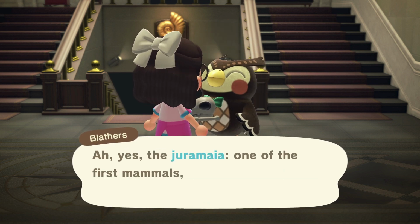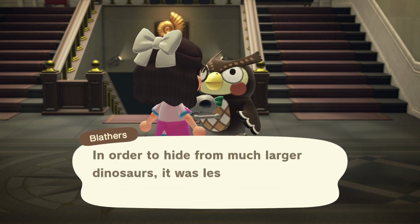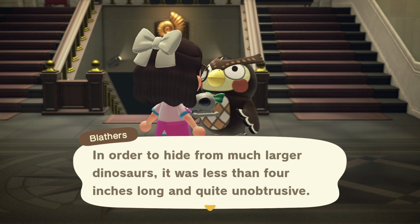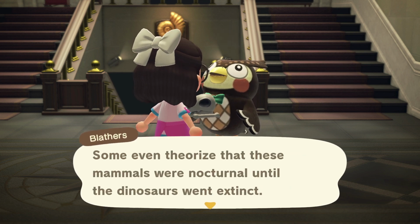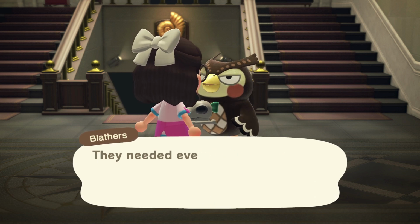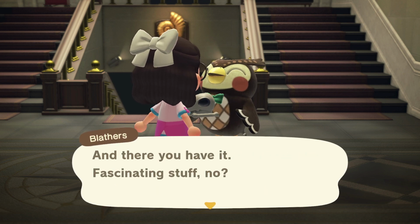Ah yes, one of the first mammals and one of the few to live alongside the dinosaurs. In order to hide from much larger dinosaurs, it was less than 4 inches long and quite unobtrusive. Some even theorize that these mammals were nocturnal until the dinosaurs went extinct. They needed every advantage to live among those behemoths. They were nocturnal before it was cool. And there you have it.